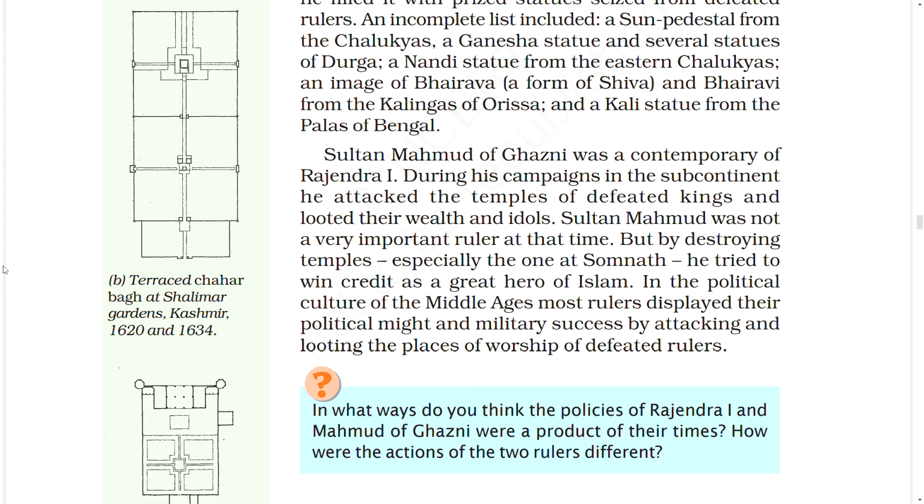Sultan Mahmud of Ghazni was a contemporary of Rajendra I. During his campaign in the subcontinent, he attacked the temples of defeated kings and looted their wealth and idols. Sultan Mahmud was not a very important ruler at that time, but by destroying temples, especially the one at Somnath, he tried to win credit as a great hero of Islam.